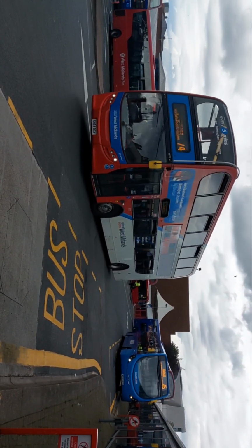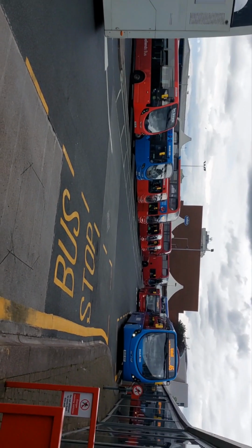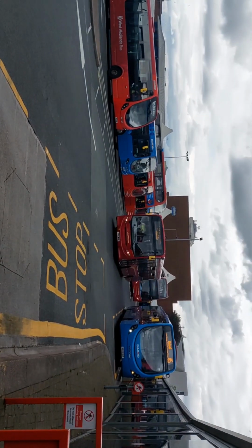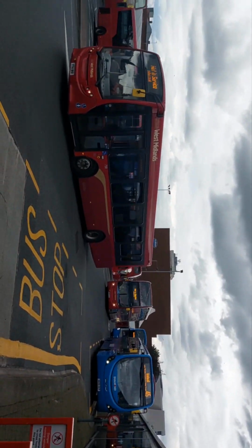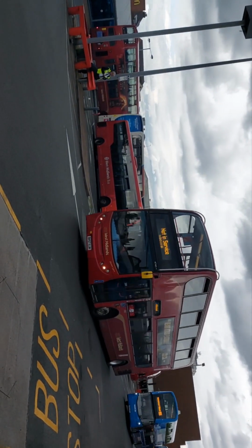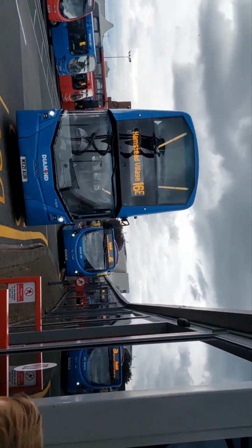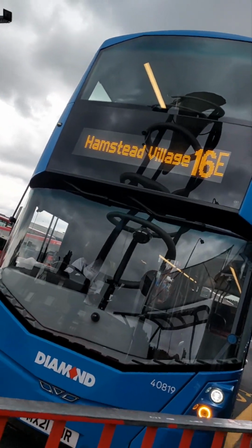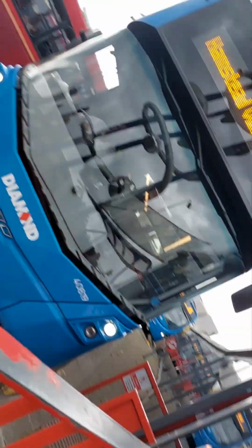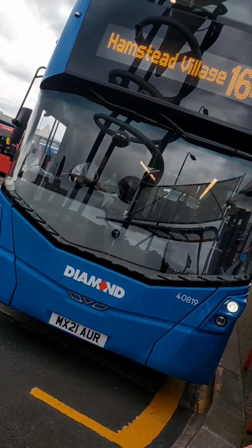There's another number actually. Fleet 759. I know about that one because I saw it on the video. 4743, not in service as well. It's a 16, not the right 16. Oh, is this my bus? Yeah, we're going to Birmingham. Fleet 40819.